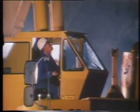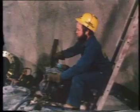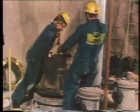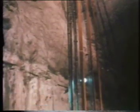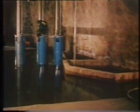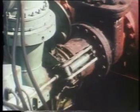Now let's follow the preparation of a cavern for oil storage. As the tanker arrives, the final stage has been reached when the oil is to be pumped in.